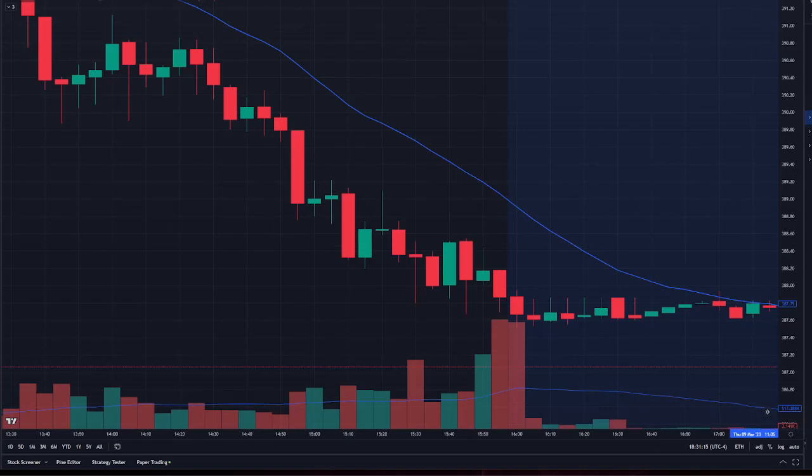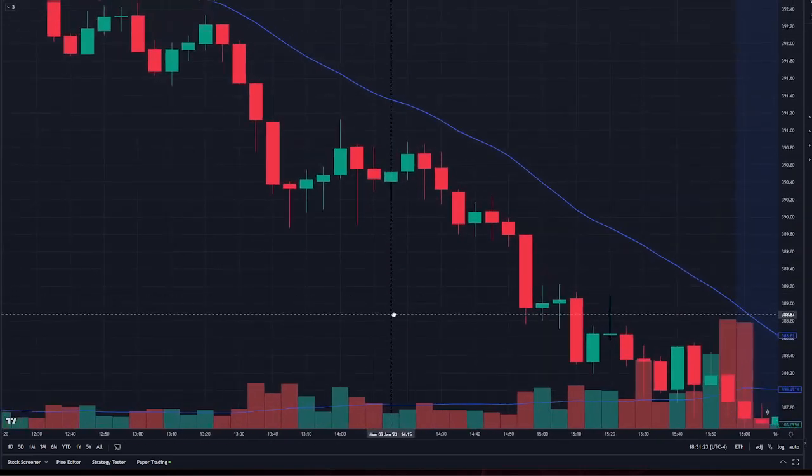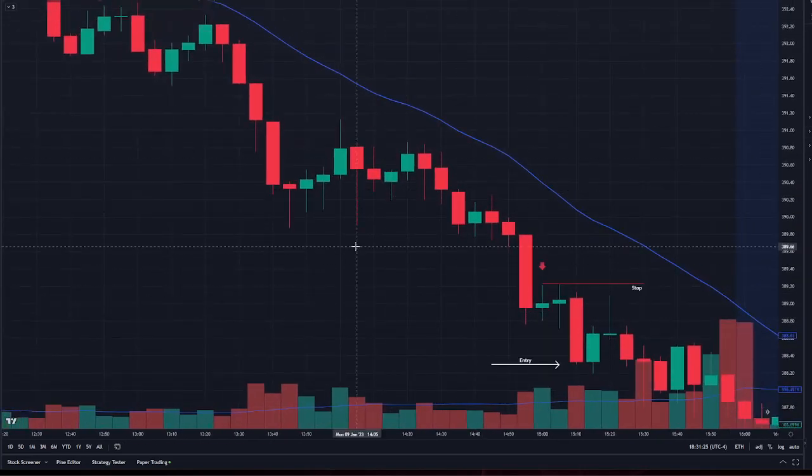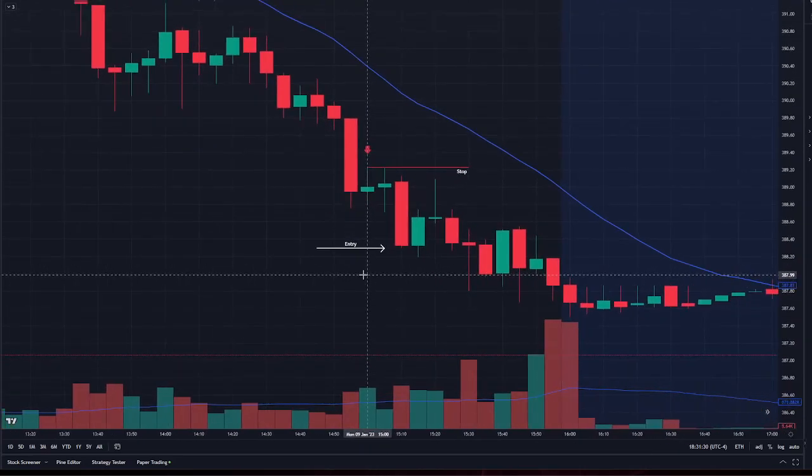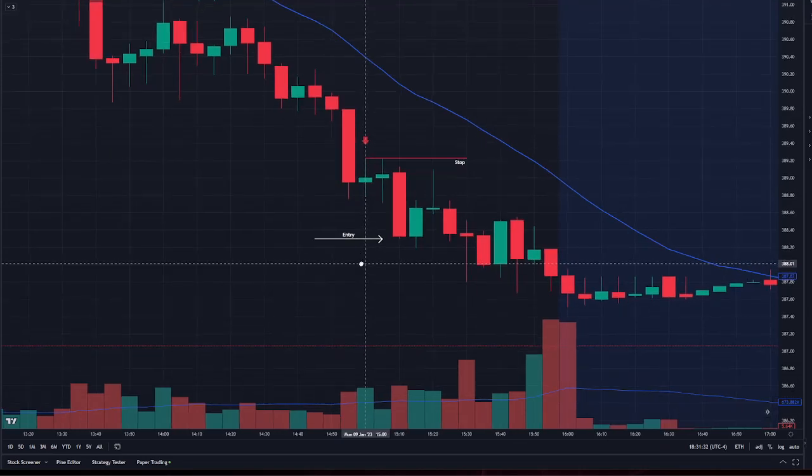Here. I'm hoping. Nope, I might have to find it. Oh, there it is. 4-bar play. Took me a long time to find these, by the way.